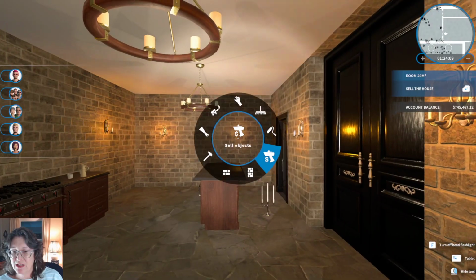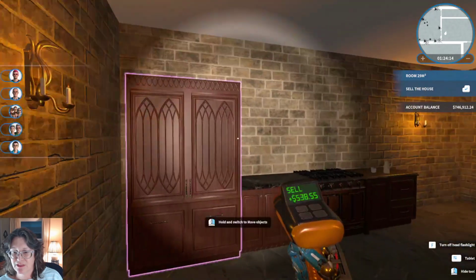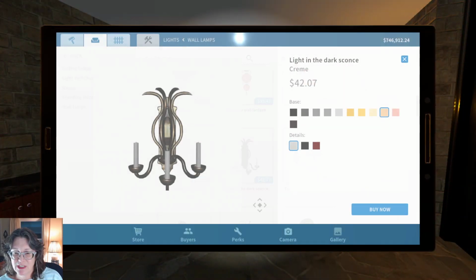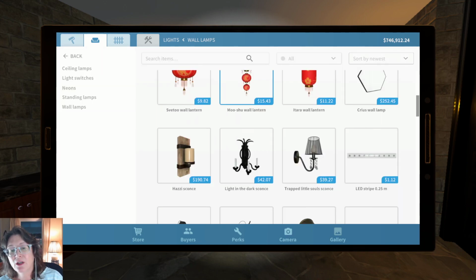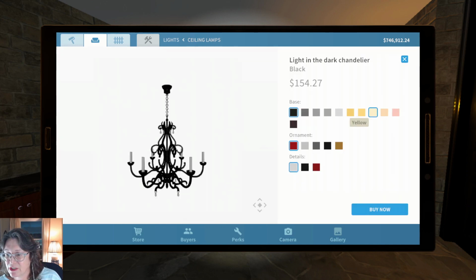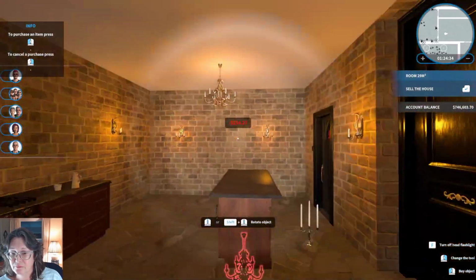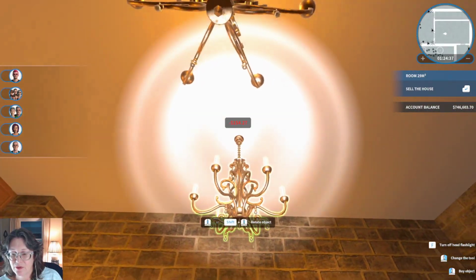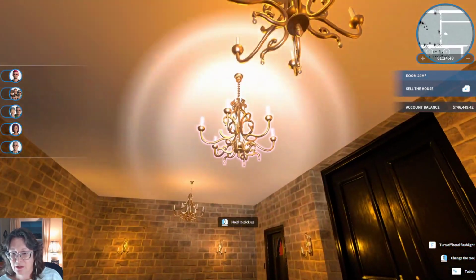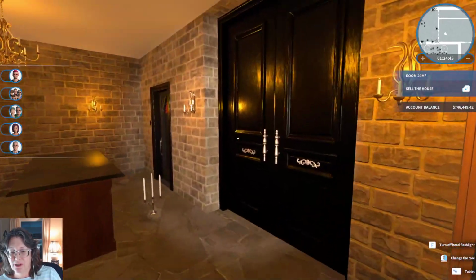So, yeah, I think I'm going to have to get rid of these and have, oh, jeez, it's dark, and have candelabras. I'm going to have to do three. Or whatever these are called. Light in the dark chandelier. Ornament white. Around a little as usual. Can't ever get these things lined up properly.